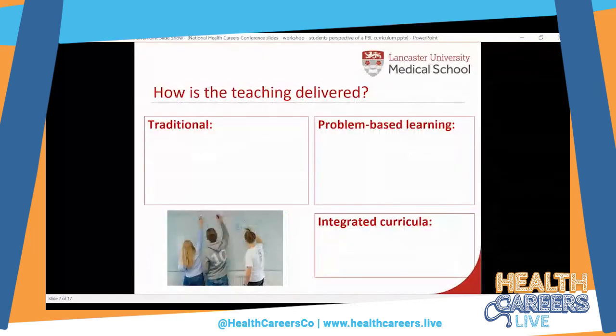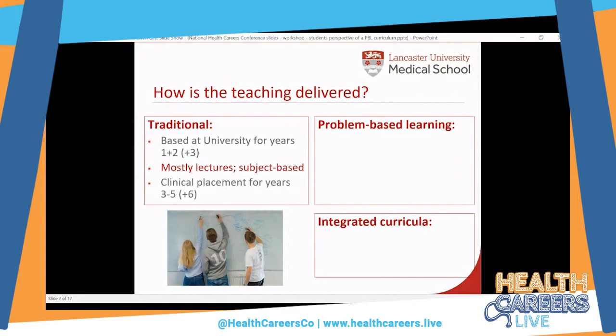In this slide, we've just got a bit about how different medical courses are taught, in case people don't know. A traditional course is usually based on 2 or 3 years at university for mostly lectures, subject-based teaching, and then you go for another few years of clinical placement. And that's the traditional way.